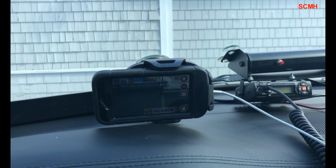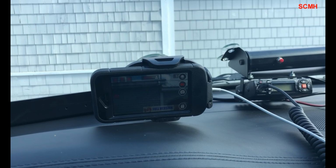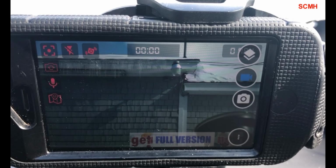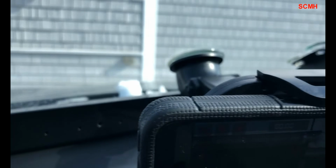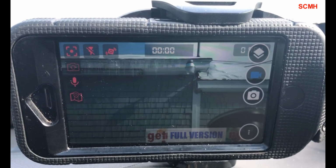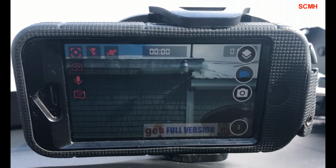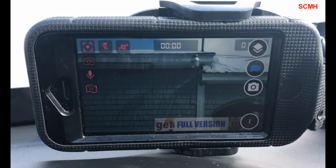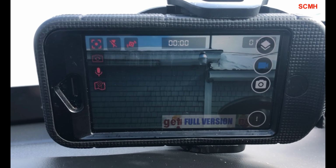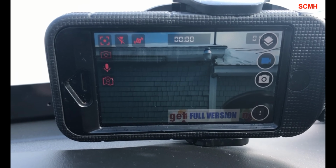Next I'll just zoom in so you can take a look at the configuration and the screen, and then we'll start recording. All right, so here it is all set up on my dash. I'm using an inexpensive cell phone mount from Amazon. You can pick them up just about anywhere. I think I paid like $11 for that. It's kind of nice because it telescopes, if you have a deep dashboard and short arms like I have. So that works out well for me.